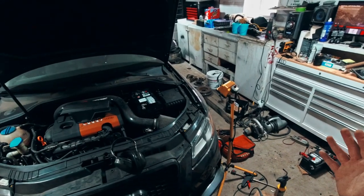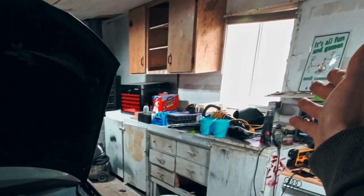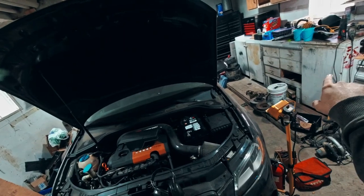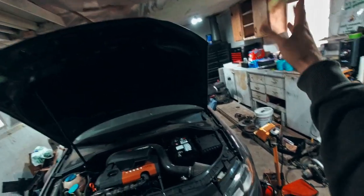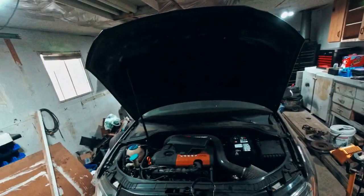In like the last garage update thing, I guess you would have seen the end of that. So the top of the work surface there, that's leveled out and then epoxy coated and everything. And then the shelf at the top, I literally did absolutely nothing with. I never actually finished it.